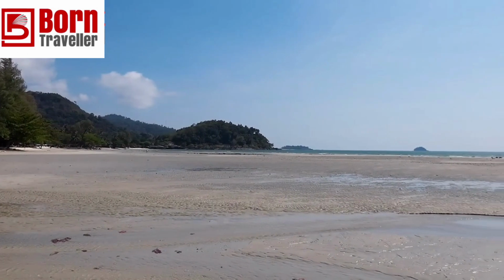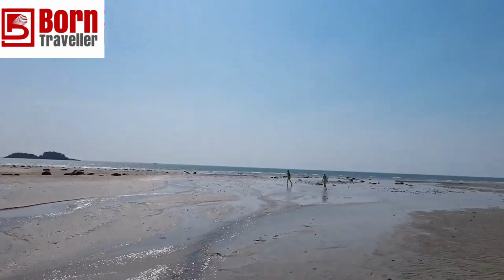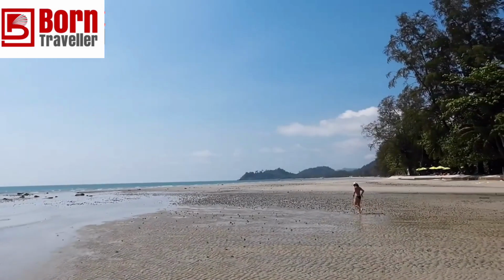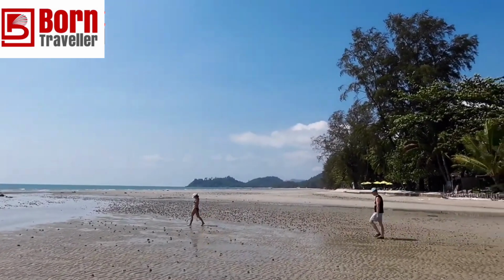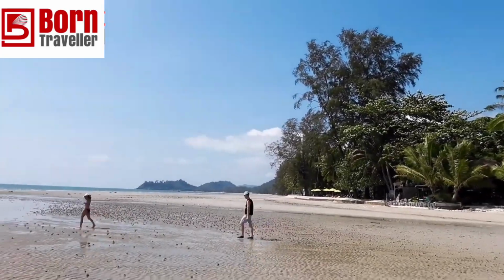But this is beautiful. Massive beach. There's lots of tourists in Pattaya, and there's lots of tourists in Phuket and all the islands, Koh Samui, Koh Phangan. But here, as you can see, you pretty much got the place yourself.